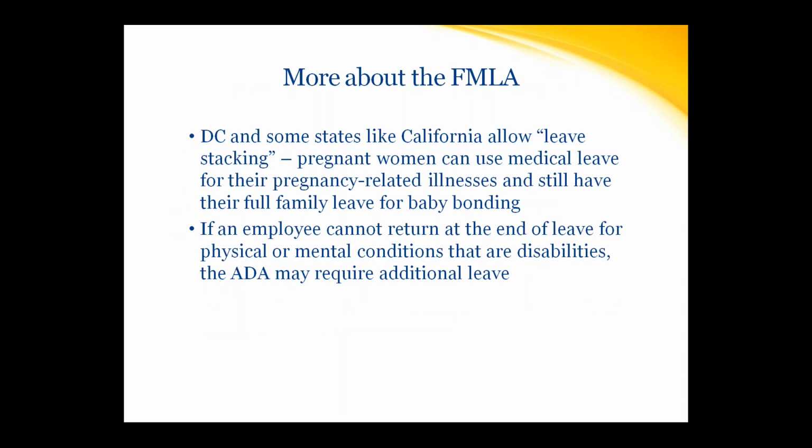One is that you need to look at your state's laws about leave, medical leave and family leave, because some states allow piggybacking, where a pregnant woman can take some leave under one statute for her own medical condition and additional leave under the other statute to bond with her baby. So in DC and California, pregnant women can do that. And in California, that means that some employees can take up to 28 weeks off for pregnancy and child bonding, depending upon their condition.